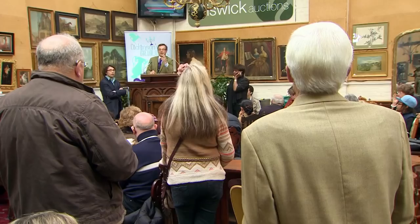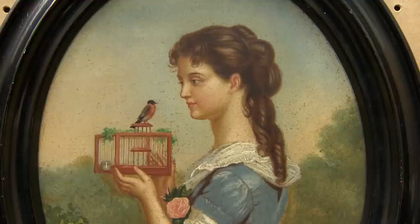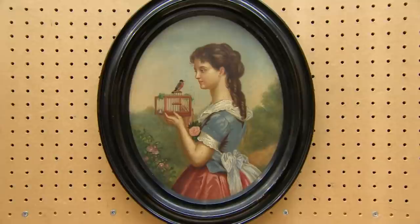130. Now, Dave, you brought along a rather nice 19th century oval oil painting on a board of a young girl with a birdcage and a small bullfinch inside. The reserve is 130. Is it going to make it? I hope so. Here it is.